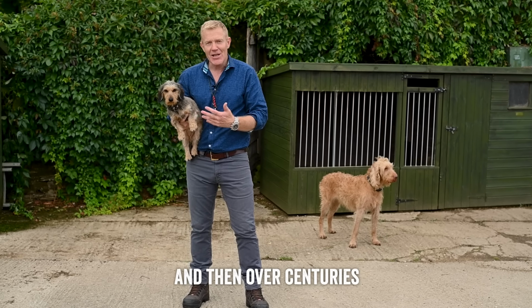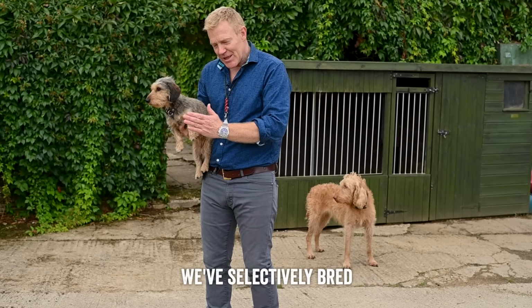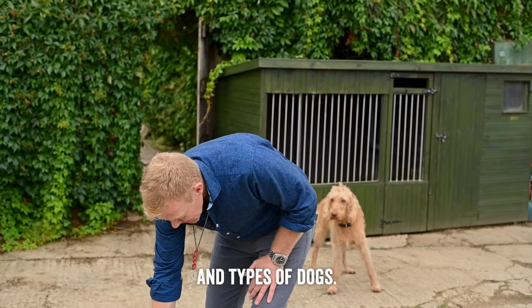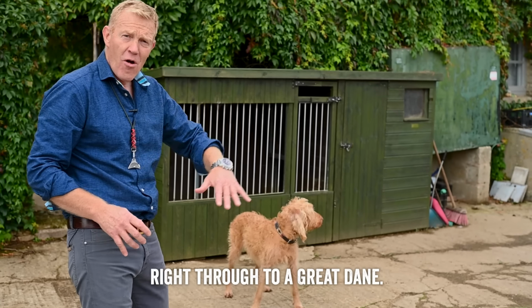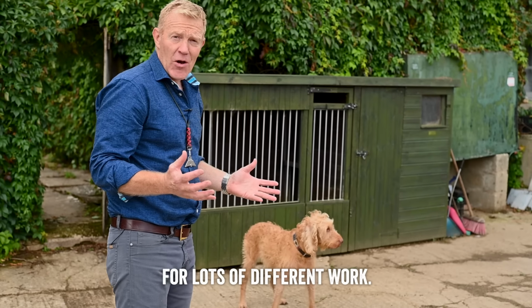And then over centuries or thousands of years, as people, we've selectively bred for all sorts of different sizes and types of dogs. So you've got everything from a little miniature wirehaired dachshund or a chihuahua right through to a Great Dane. And we use them for lots of different work.